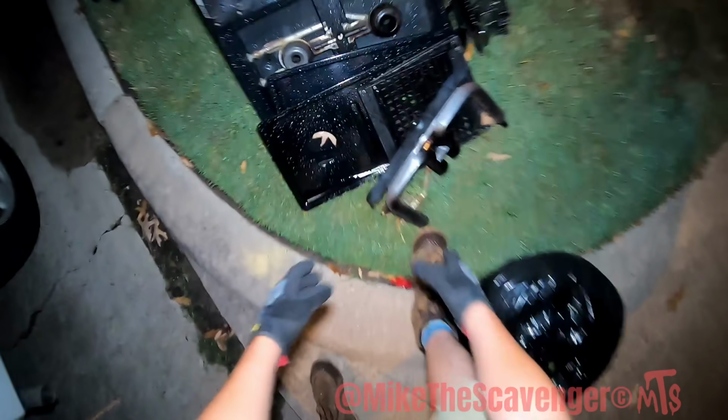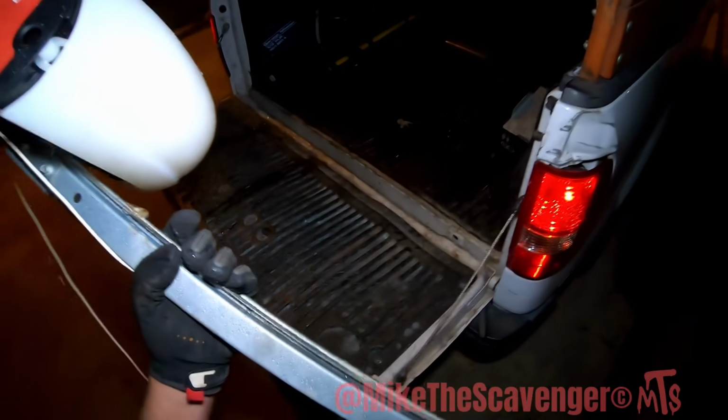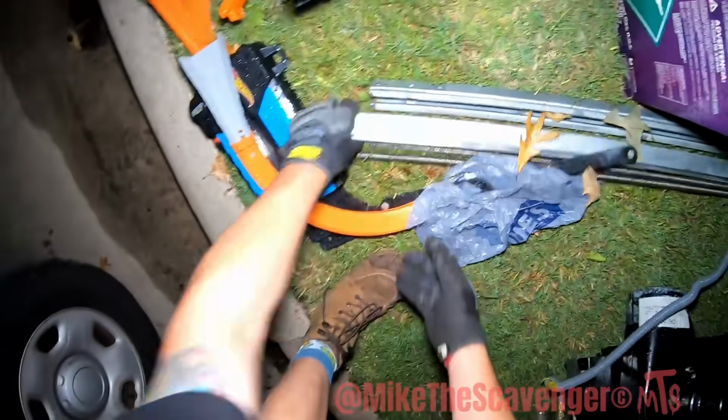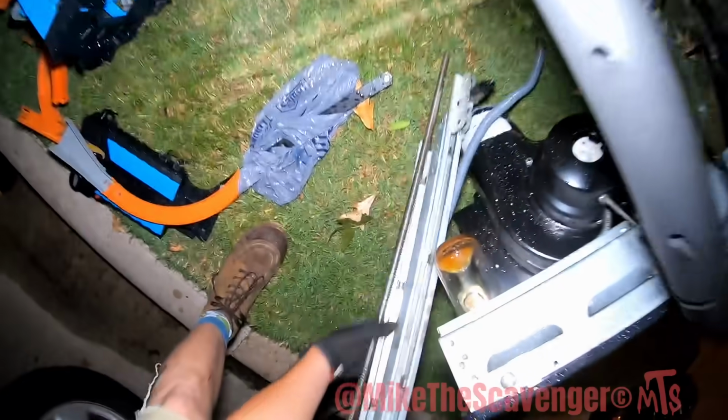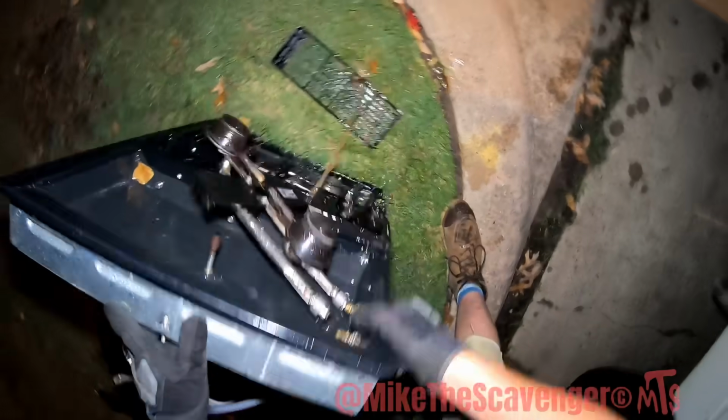Oh, I see a stove top and a couple tchotchke things. Oh yeah, stove parts. Juicy scraps. Oh, look at that. Another garage door opener, but he disassembled it. He disassembled Johnny 5. Look at that Hot Wheels stuff. Ooh.